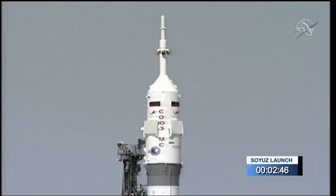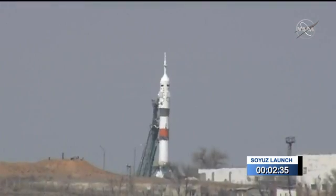Two things to keep an eye on as we continue to count down. There are two umbilical towers, really those two ground structures attached to the rocket itself. That taller one's going to separate at about 35 seconds before launch, and the smaller one about midway up the rocket will separate, and once you see that separate, we're 15 seconds away from launch.